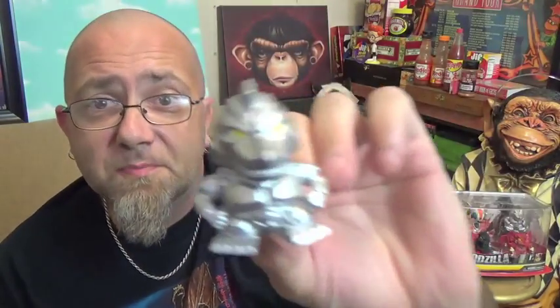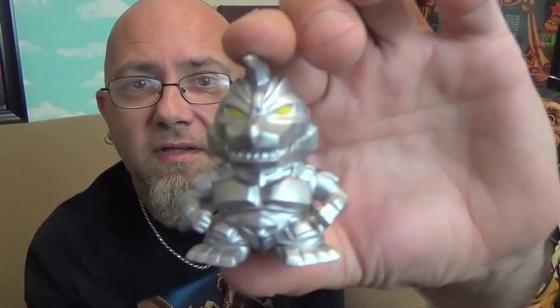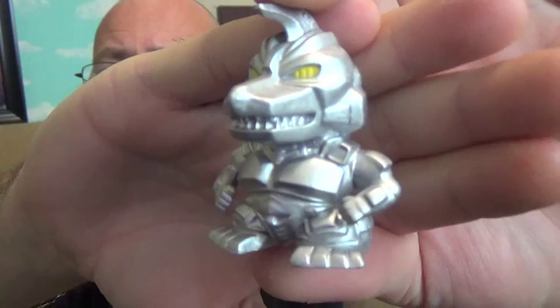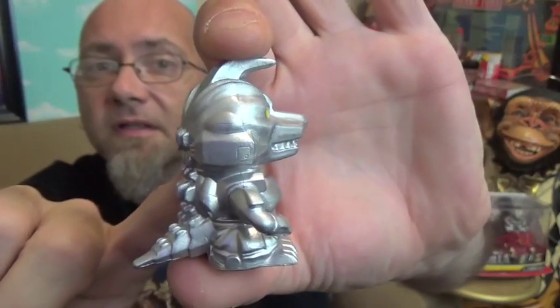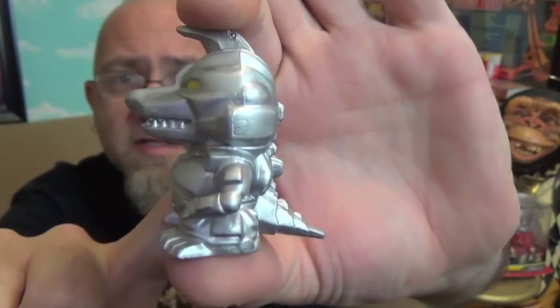Very nicely done on this. Alright, once again, here's Mechagodzilla, but on this one, out of this set in particular, this is the one that I think I'm most disappointed in. He's not very detailed at all. They got the yellow eyes, and the rest of him is just completely silver. They didn't even do the red highlights on the helmet or anything. And just overall, not a lot of detail.